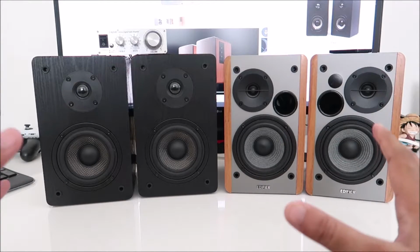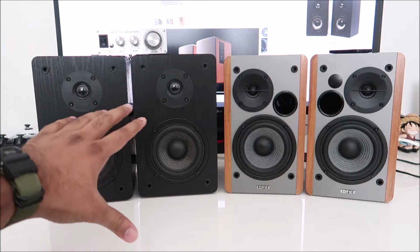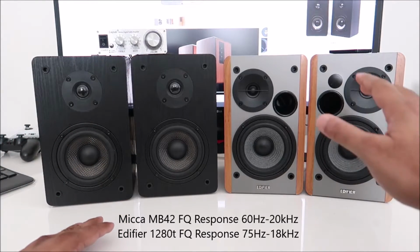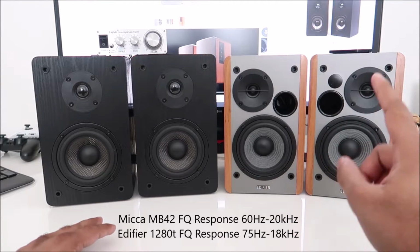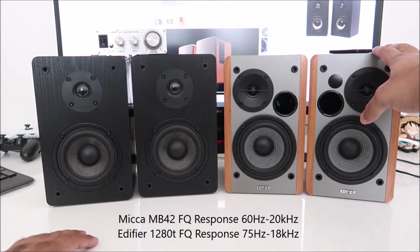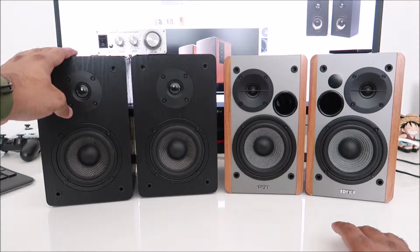So let's go over some of the specs, and I'll go into a little more detail about frequencies, watts, and sizes. The Miccas' frequency response is 60 hertz to 20 kilohertz. That's a good range for bookshelf speakers. The Edifiers range between 75 hertz and 18 kilohertz. So this one drops down to 60 hertz, and this one can only drop to 75 hertz. By that comparison, you can expect the Miccas to give you a little better bass.